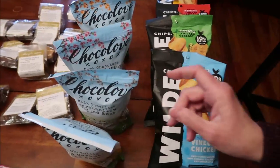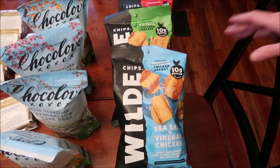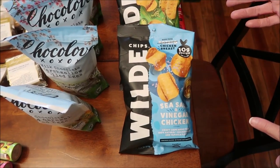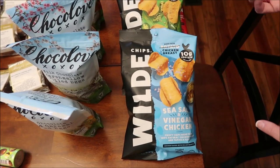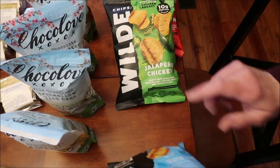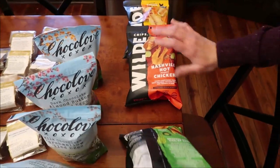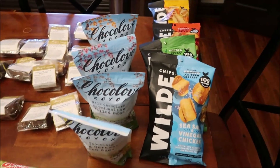And then these wild chips. We've actually done a review of all of these before, except for the jalapeno. So these are chips, but they're made with chicken instead of potato. So I figured, Andrew's on keto, he can look at it and see if it's something he can eat. So we bought him the sea salt and vinegar. We did buy jalapeno chicken, Nashville hot, and the chicken and waffles. And like I said, we have reviewed these before. They were in different bags. So if you're interested, you can look those up.